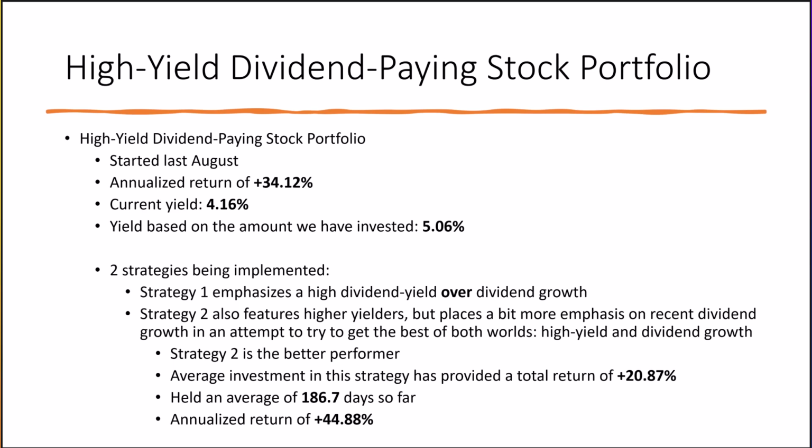So far, Strategy 2 has been the better performer. The average investment in Strategy 2 has provided a total return of 20.87% and has been held for an average of 186.7 days so far, which is an annualized rate of 44.88% using Excel's rate function. Now, it's obviously not likely that the portfolio can keep up an annual return that high since stocks historically averaged about 9 or 10% per year.